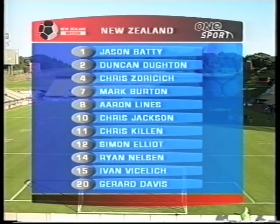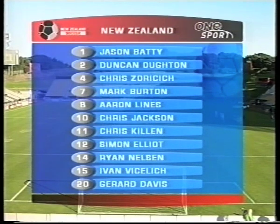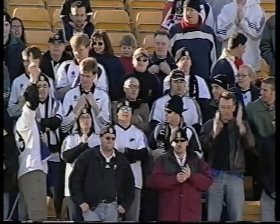Let's have a look at the New Zealanders. First up, Jason Batty in goal, and through the heart of that side, Steve Sumner. You look at Ryan Nelsen, you look at Chris Killen up front, and Elliott in midfield, the backbone they've got to perform today. Well, they do, and it looks a very solid side, and I'm really looking forward to this one.